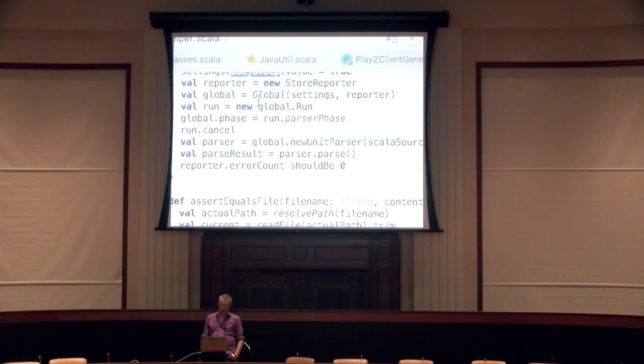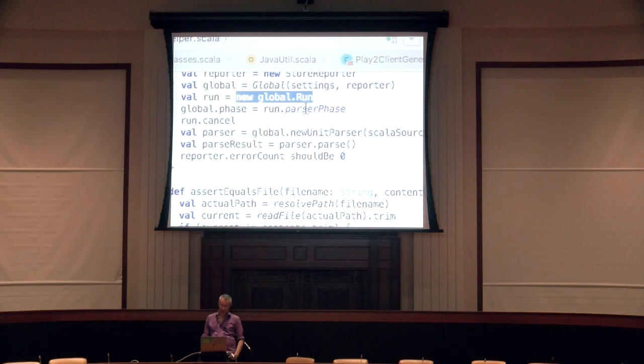And anyway, then you set up more or less the parser object here. Then you have to set the parser phase, and then you have to call cancel. And then you have to say new unit parser, and then you say parse. So it took me like days to figure this out, and honestly, it still doesn't make any sense to me.